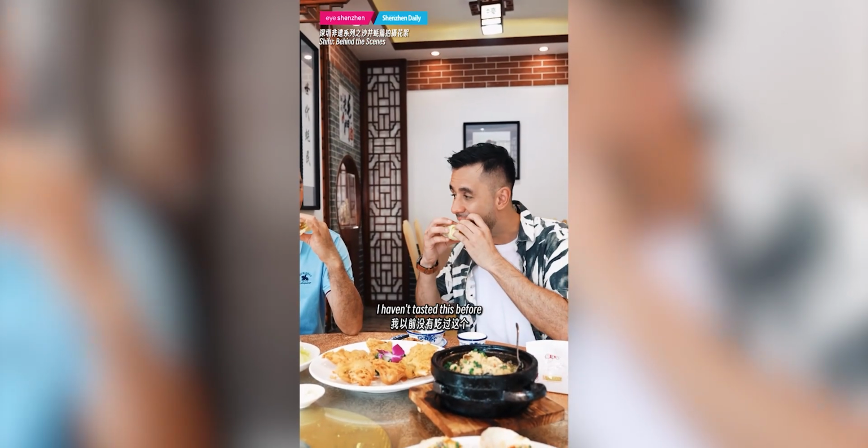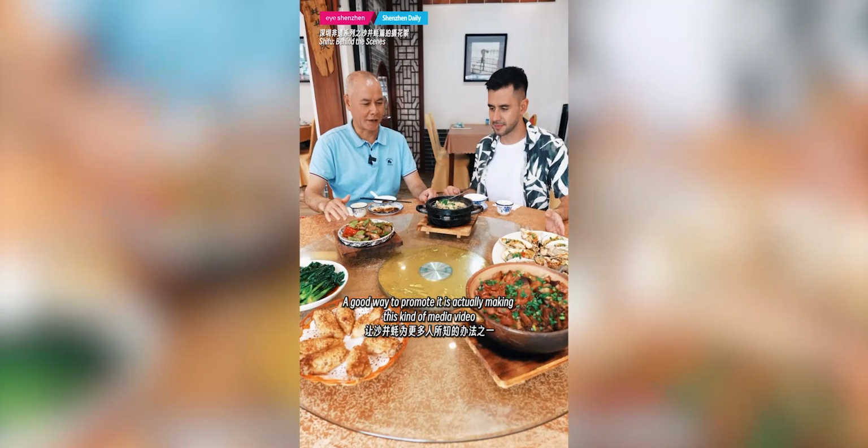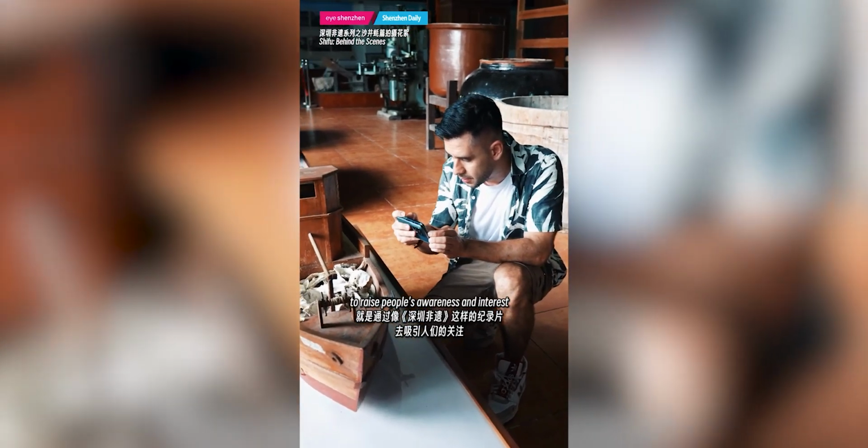I haven't tasted it before today. Today was my very first time actually trying this delicious dish. I think because this is a dish coming from Shenzhen, a good way to promote it is actually making this kind of media to let more people be interested in it.